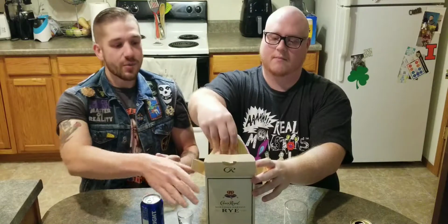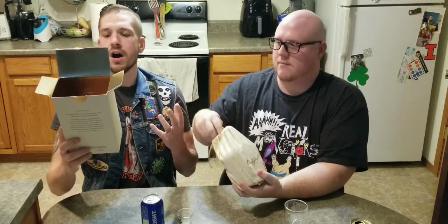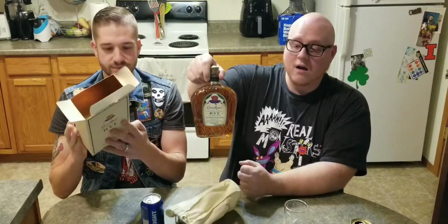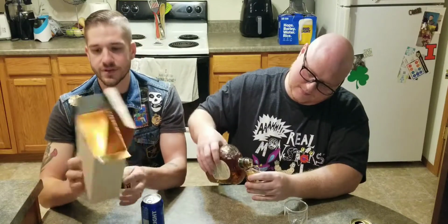So today we have a very special Crown Royal Northern Harvest Rye. 90% rye whiskey. Now, I will let you know that this is pretty special. Why? Because normally this runs about $26, $27, meaning under the $30 price range. But I got this on sale for $19 at my local Meijer, for those of you who don't know what I'm saying.